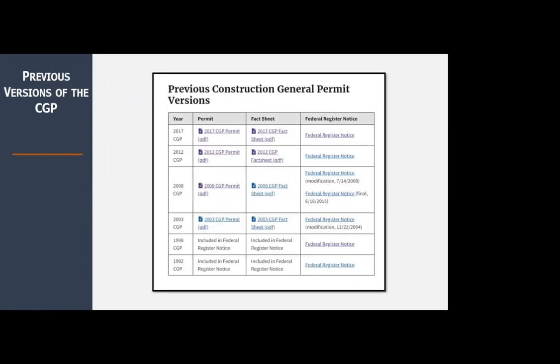Another thing is that we have an online filing cabinet. This is all of our CGPs dating back to '92, and all the related documents, the permit, the fact sheet, the Federal Register notice. So that might be useful for you if you need to look back and see how things have changed over the years.